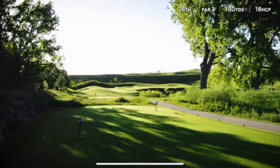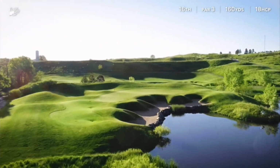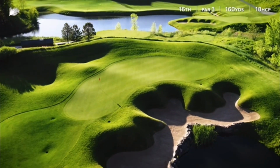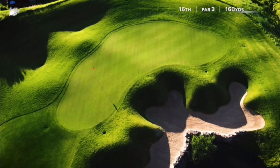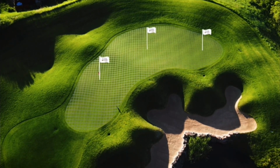As we head for home, the par 3 16th measures 160 yards with a challenging reverse Redan green that is heavily guarded on the right by one of the deepest bunkers on the course. Not all par 3s are created equal, and this mid-length hole is no exception as it differs completely from the other par 3s on the course.